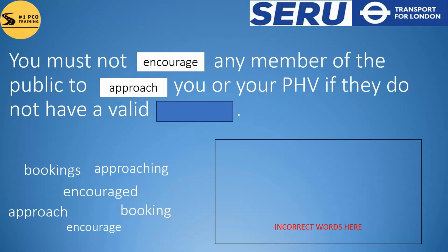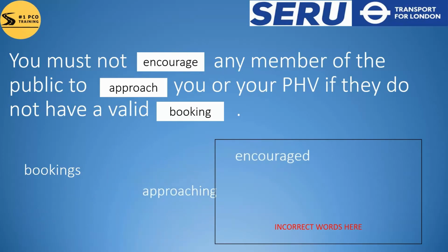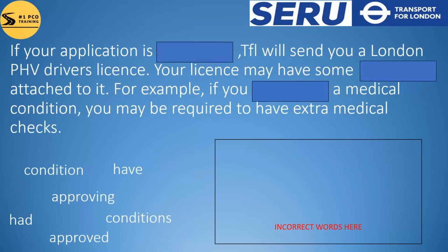Because it says a valid booking, they're speaking about one booking, yeah? So it's booking without the S. All right, drag the incorrect words into the box. Don't forget to do that in your exams. All right, next question. If your application is TfL will send you a London PHD driver's license.